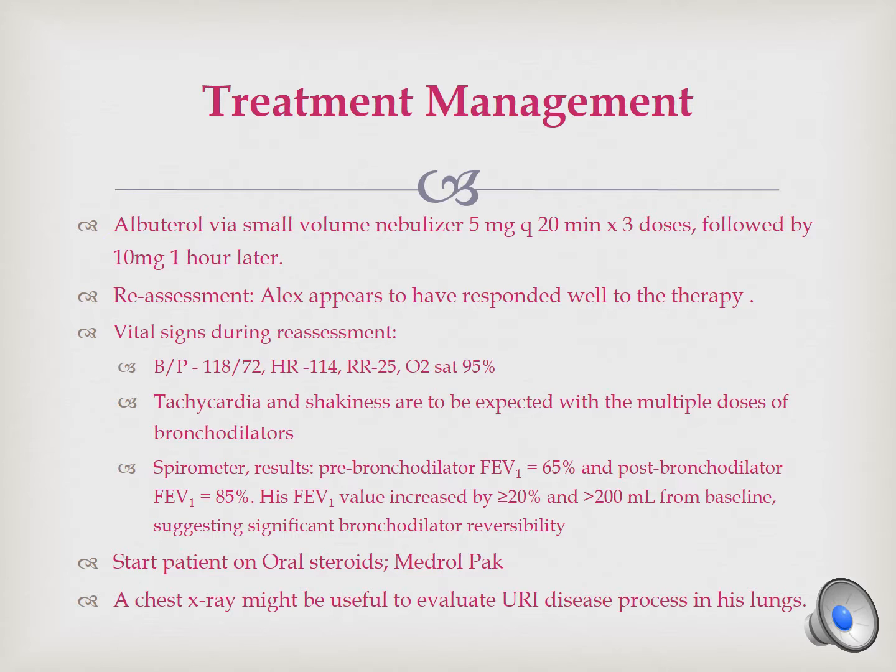During reassessment, Alex appears to have responded well to the therapy. His vital signs at this time are blood pressure 118/72, his heart rate is 114, his respiratory rate is 25, and his O2 saturation is 95%. Keep in mind, tachycardia and shakiness are to be expected with the multiple doses of bronchodilators.